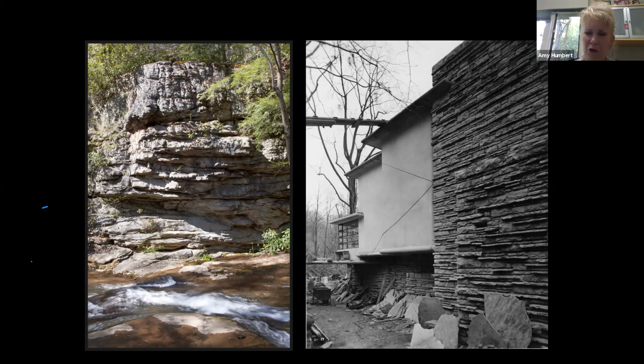Now those flat stones that you see along the bottom, where those are stacked up, those are pavers. They chose the thinner stones for paving any of the floors inside and also on the terraces. You use your thinner sandstone for that.